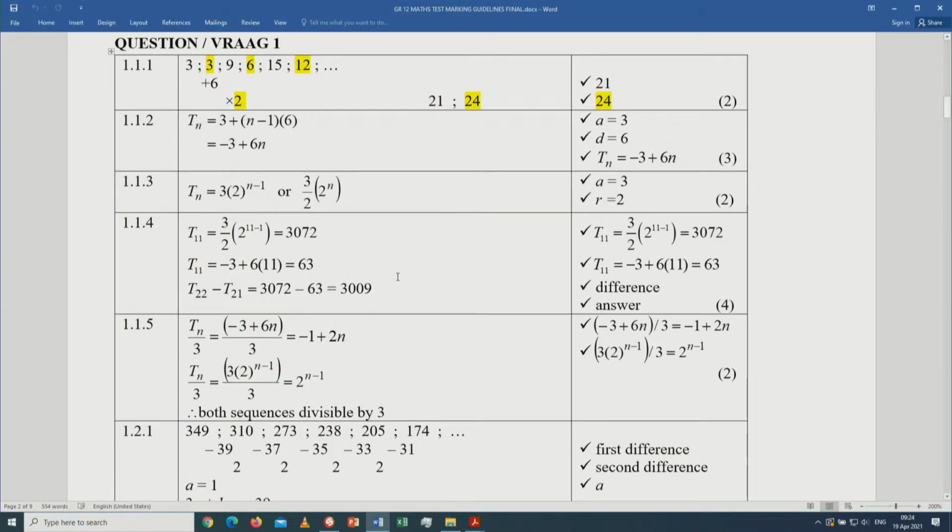This is the marking guideline. As you can see, we've even highlighted in yellow the geometric sequence. If you check the odd terms, the first, the third, the fifth, and so on, all the odd terms form an arithmetic sequence. The geometric will be the even terms: term number 2, term number 4, term number 6, and so on. If you take the arithmetic, the common difference is 6. So you have 3, you add 6, you get 9, plus 6, you get 15, you add 6, you get 21.